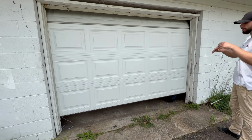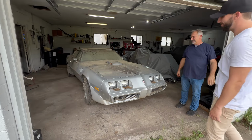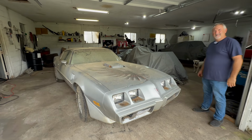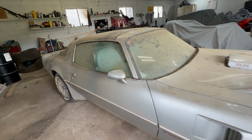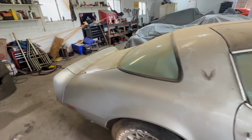There she is. Been sitting for a while. Dear Lord, look at this thing. We should probably tell the audience that this car has not been sitting here. No. This car was sitting at another location, right?